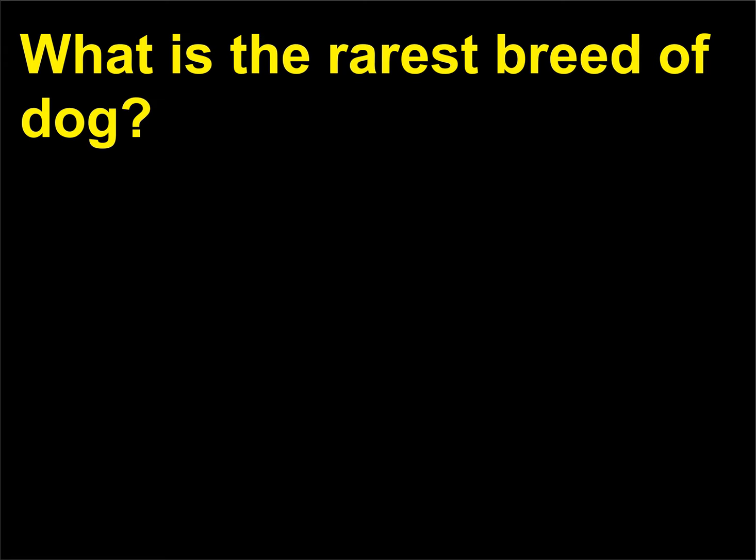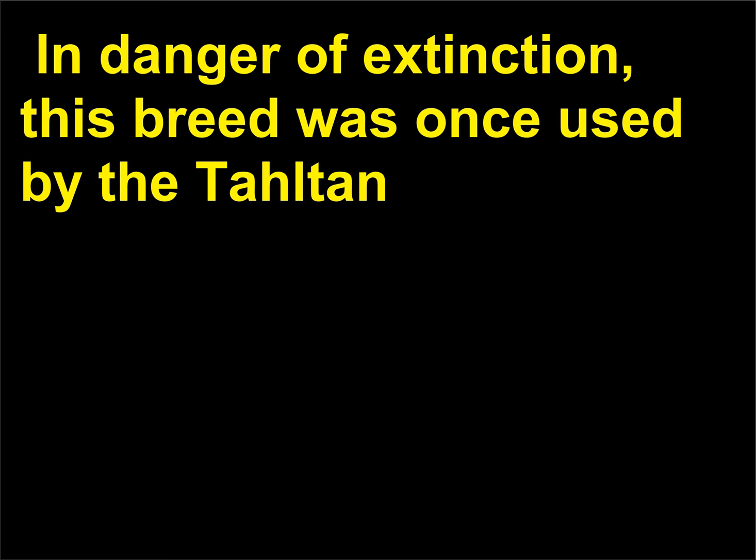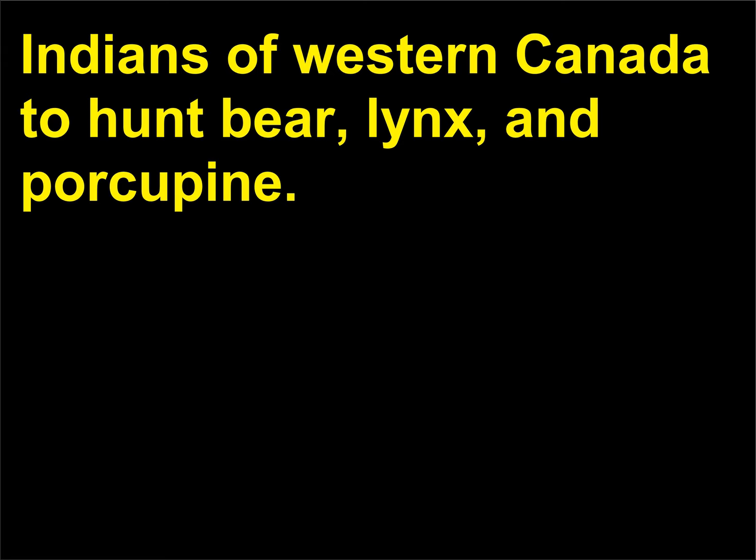The Tahltan Bear dog, of which only a few remain, is thought to be the rarest dog. In danger of extinction, this breed was once used by the Tahltan Indians of Western Canada to hunt bear, lynx, and porcupine.